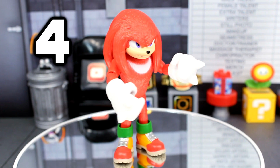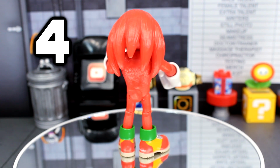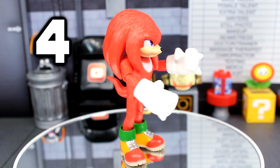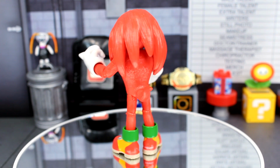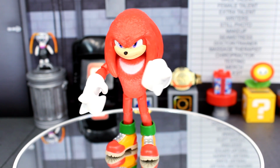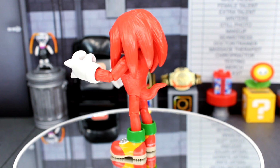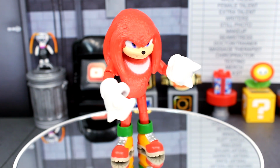Now, there are tons of characters from different movies that will have a very accurate look of them in action figure form, and this is one of them. We have the Knuckles figure from the Sonic the Hedgehog 2 movie. Out of all the characters they made from this movie, this one has to be the most perfect one from top to bottom. Probably my most favorite Knuckles figure to date.